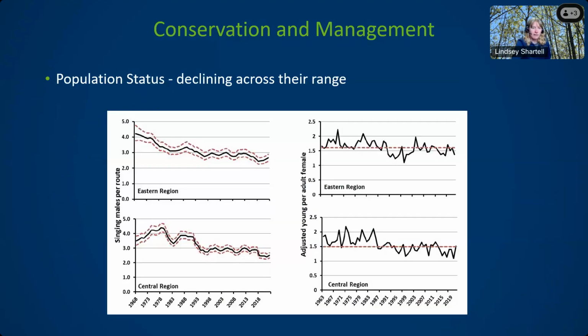So before we wrap up, I want to touch briefly on some conservation and management. Woodcock are declining across their range in both the eastern and central regions. We track males by conducting singing ground surveys in the spring, counting peenting birds, and those numbers have been declining slowly over time.